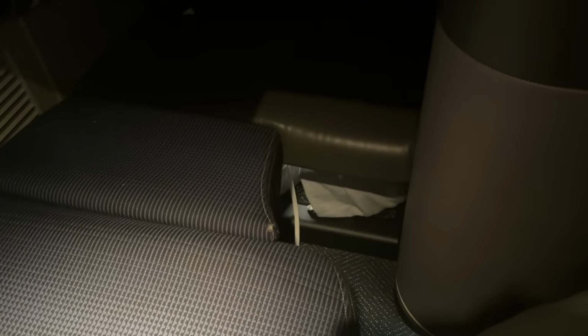I do find it interesting that even though it has the wider footwell, it's the same seat, so there's a small gap between part of the footwell and part of the seat.